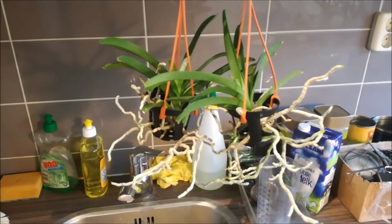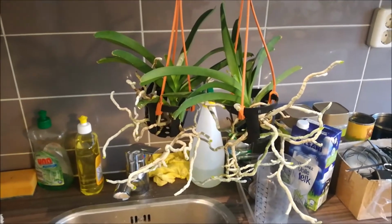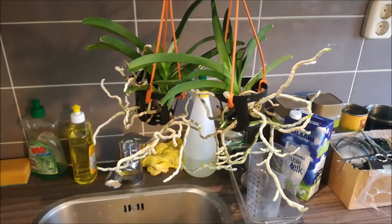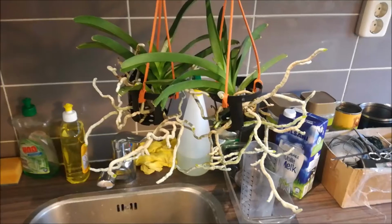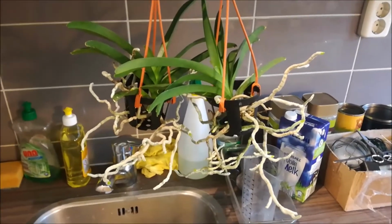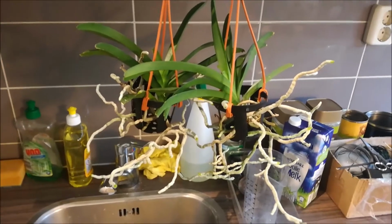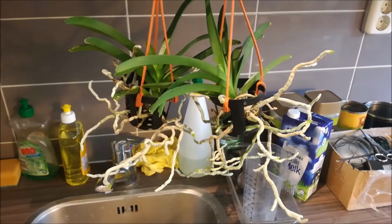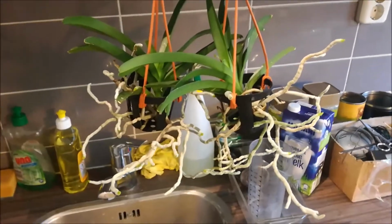And of course I forgot a few orchids. These are my little vandas, and the roots are doing great. They're forming leaves, and I think that's because they're under artificial light. So, no flowers. Could be years.